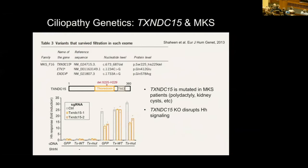So we recreated this 5 amino acid mutation loss. And when we did this rescue experiment, we found basically there's no rescue at all with the mutant form of TXNDC15. The level of signaling is the same as if we just have GFP alone. So together, these findings told us that TXNDC15, first of all, was required for hedgehog signaling, and second, that the patient mutation appears to be pathogenic and non-functional.